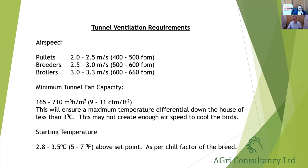Starting temperature, around 3 degrees above the set point, whatever your aim for the set point is. And again, taking note of the wind chill effect on the birds and the type of birds they are.